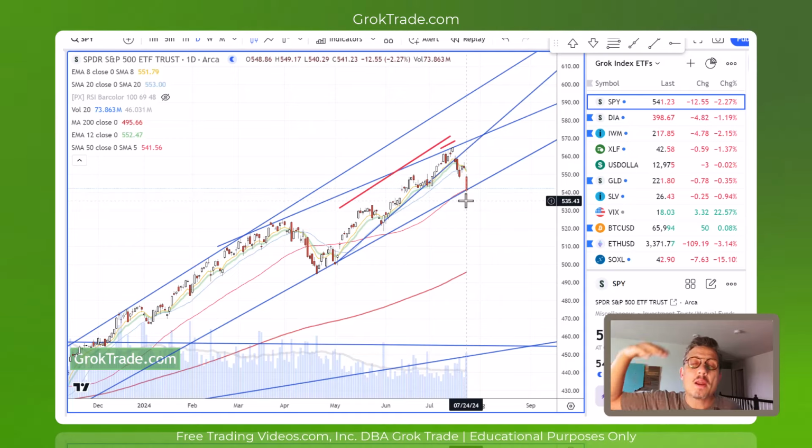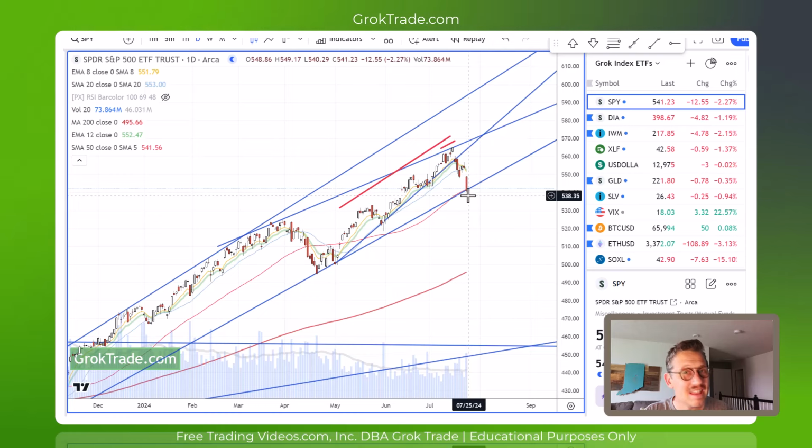But after such an amazing, impressive drop like we're seeing today, with the VIX spiking 22%, guys. I mean, the VIX has spiked higher at 18 on the fear indicator, but a 22% rise in VIX tells us there's significant fear out there in the market.